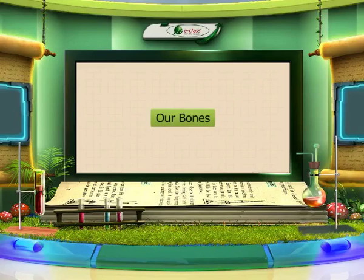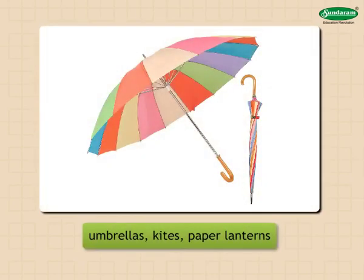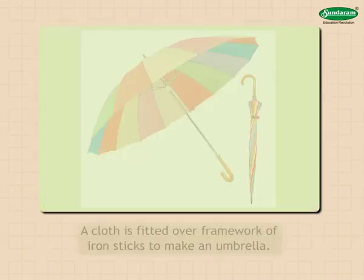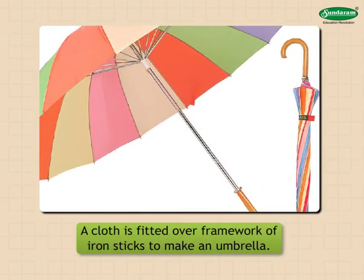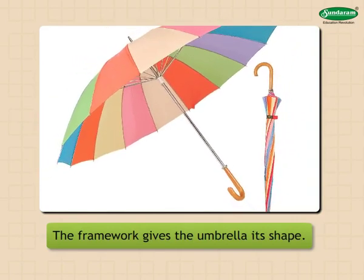Bones, the support system. You have seen umbrellas, kites, and paper lanterns. A cloth is fitted over the framework of iron sticks to make an umbrella. The framework gives the umbrella its shape.